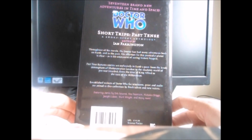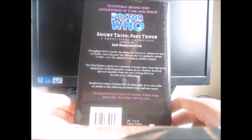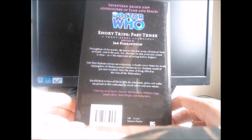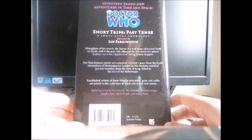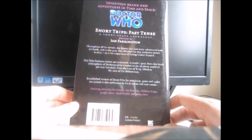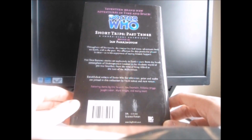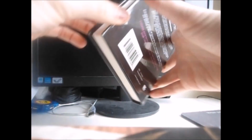His affection for this particular planet is clear, as is his enjoyment of seeing history happen. Past Tense features stories set exclusively in Earth's past, from the heady atmosphere of Shakespearean London to the shadowy world of pre-war Istanbul. From the time of King Alfred to the turn of the millennium. Established writers of this for Doctor Who television, print and audio are joined in this collection by fresh talents and new voices. Featuring stories by Eric Saywood, Nev Fountain, Nicholas Briggs, Joseph Lidster, Mark Wright and many more.